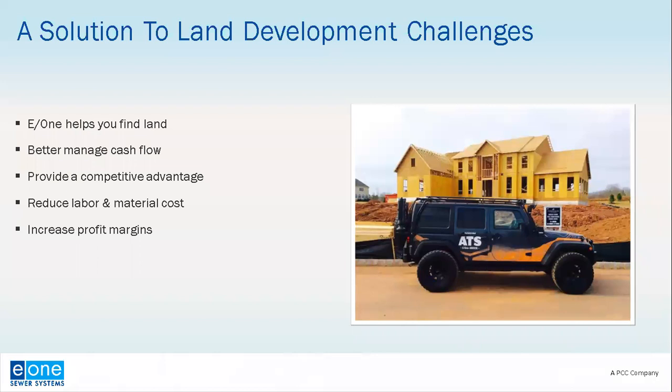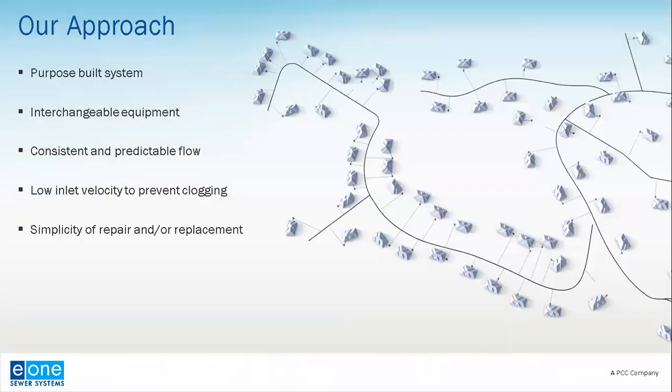And last but not least, you're increasing profit margins, obviously. Anytime that you are reducing costs while delivering the same product at the same price point, your profit margin is going to increase. So the way that we approach this business, again, I'm going to keep hitting the same point: we are a solution provider and a system provider. We really want to be involved in these projects with the engineer of record, really from concept phase through implementation. The reason we want to do that is because as a purpose-built technology, we really go the extra mile to ensure that the system's going to design as advertised, that it's going to deliver years and decades of reliable, low-cost value to your consumers.